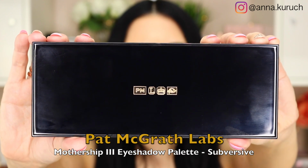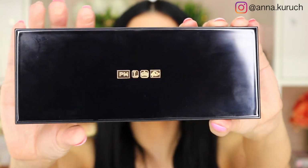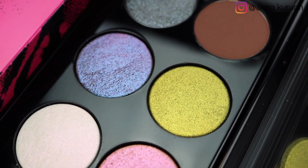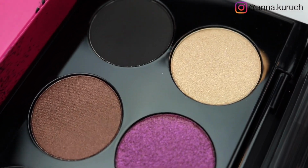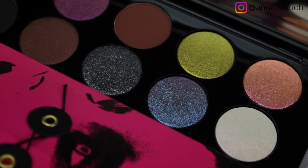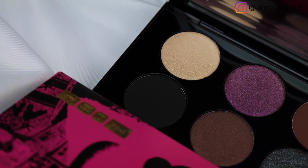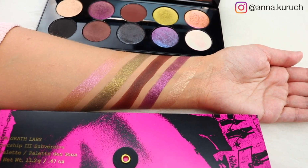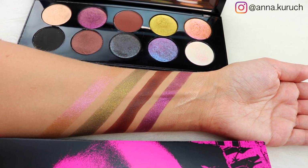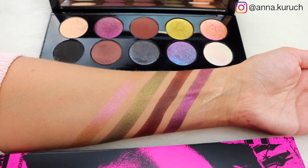And the last palette that I want to talk about is the Pat McGrath Mothership 3 palette. This palette is pricier and more expensive than any of the others that I talked about today. I actually used this palette today when I was creating this eyeshadow look, and I filmed a tutorial of it, so I'll be putting a link to that video down in my description box when it becomes available. This palette has 10 gorgeous eyeshadows and they are like no others.